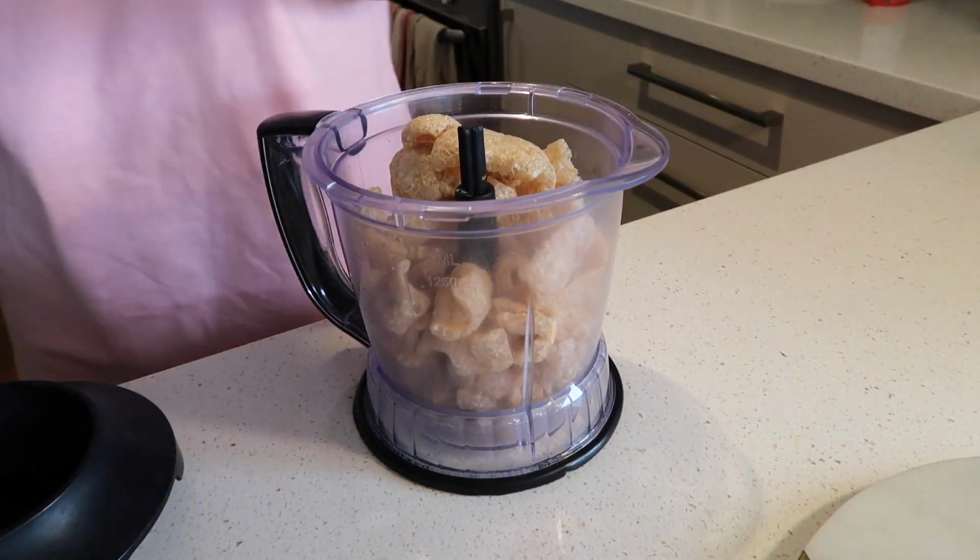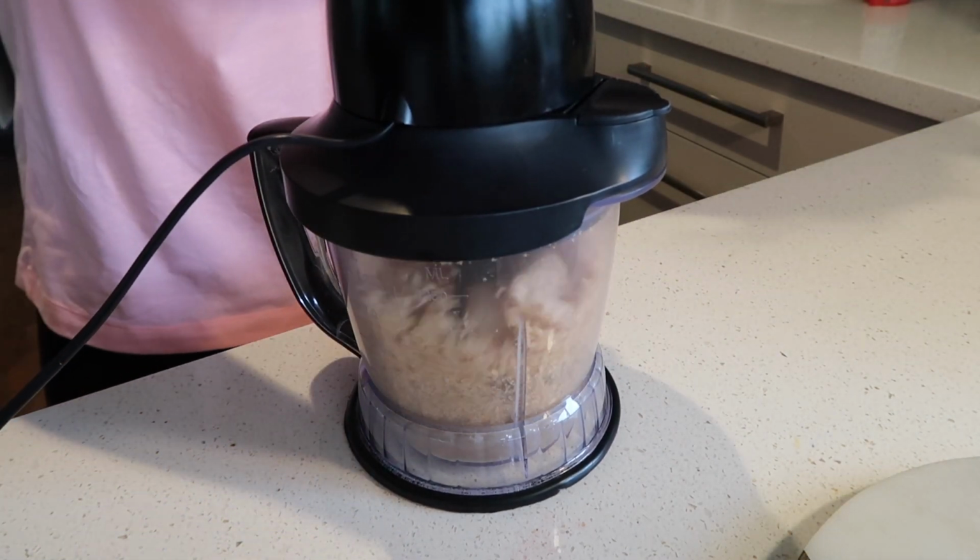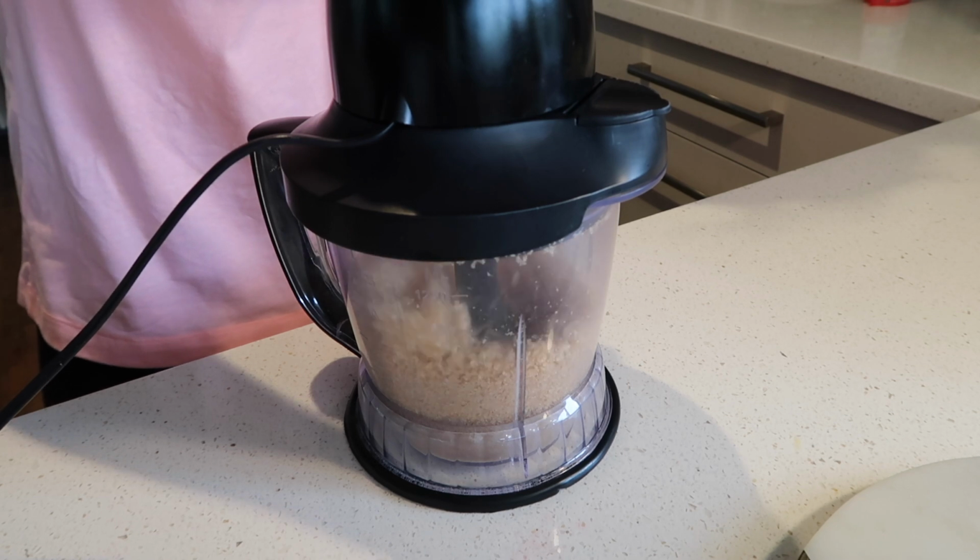It's the next day now, guys, which is why I've had a little outfit change. I honestly underestimated how long this would take me. Definitely set aside a good chunk of time to organize your pantry.